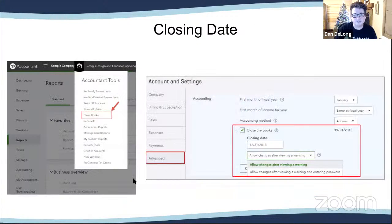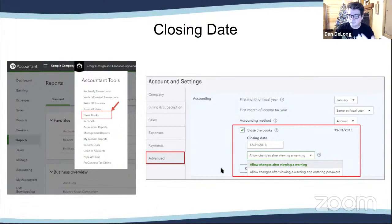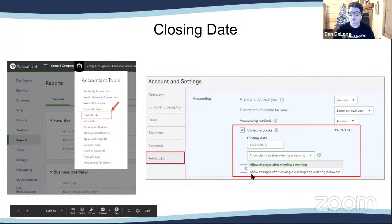Okay. Yeah. So when you close the books, we talked a little bit about when the data review, you can specify an ending date of the review, but you have the option to close the books in the preferences. You have a choice of either allowing changes after viewing a warning, so if you enter a transaction that is prior to that closing date, it'll say, hey, are you sure you want to do this? Or it will allow the changes after you see the warning and enter a password.